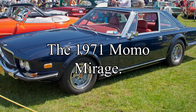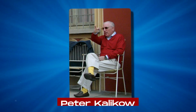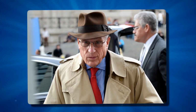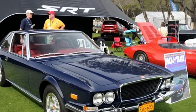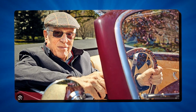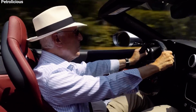The 1971 Momo Mirage. It all started when Peter Kalikow, an American businessman, and Alfred Momo, a master mechanic and car importer, became friends. They would often discuss their dream car, comparing existing high-performance and luxury models with what they thought would be ideal. Kalikow decided to take matters into his own hands and build his perfect car. He outlined the general design, while Momo provided technical support and industry contacts. Kalikow even bought Momo's company to help make this dream a reality.